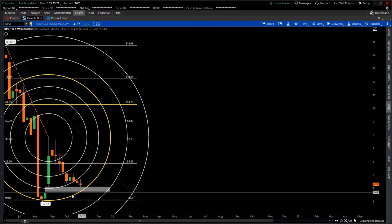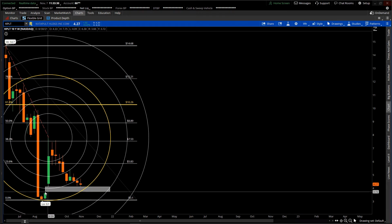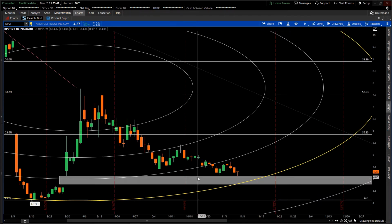So if this ring holds true as support, then there's a probability that price could come down to fill this gap sometime within the next 2 weeks. So if I toggle back down to the daily time frame, right?